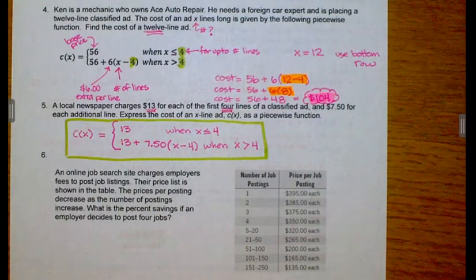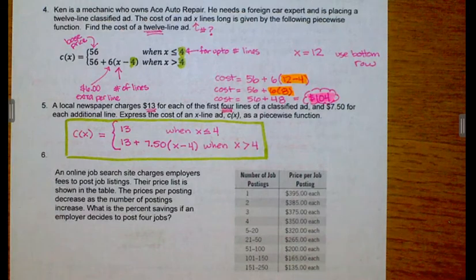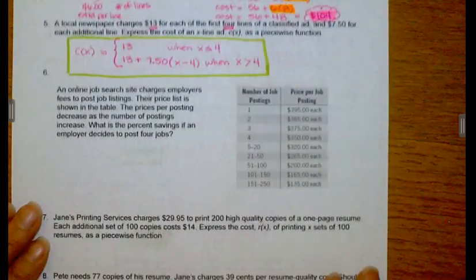All right, we're going to skip number 6 and come back to it because this one's a little bit out of order. So I want to do number 7 and 8, and then we'll come back to number 6.